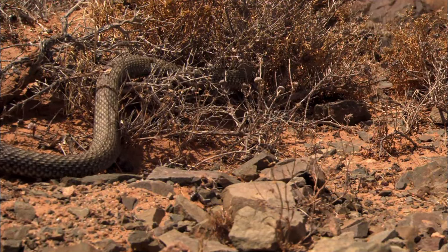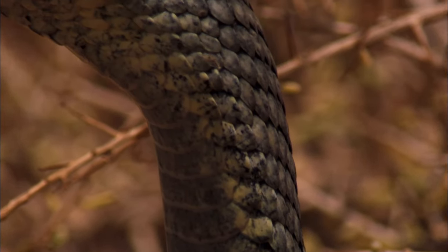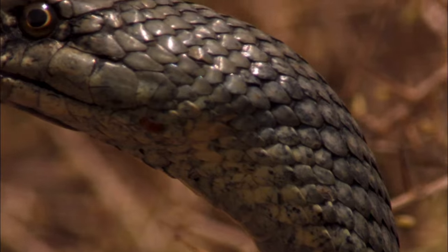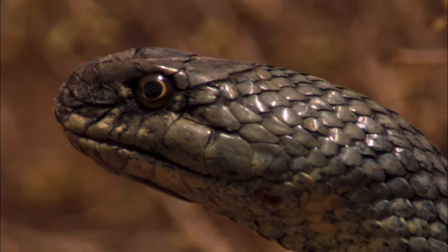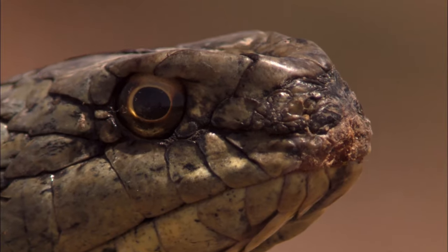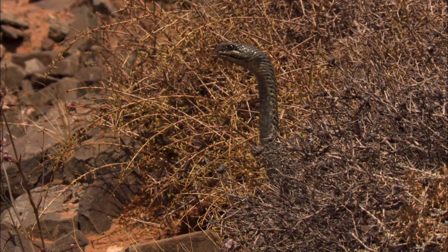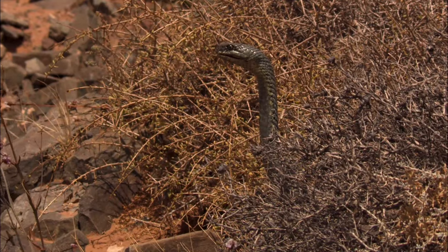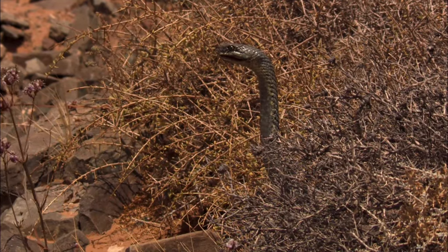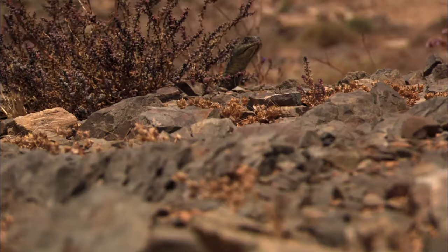Sensing danger, the snake rears up. The illusion of the venomous cobra is perfect. Thrill-seeking tourists can wrap the snake around their neck without fear. This pointless act of courage each year costs the lives of hundreds of Montpellier snakes, captured and sold. Today, the species is under real threat.